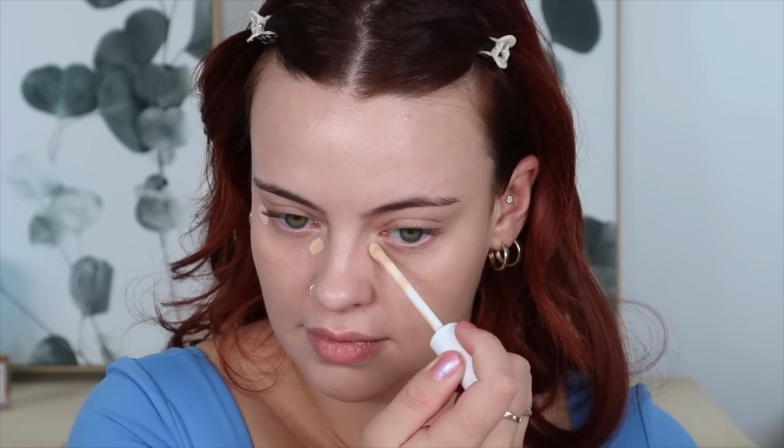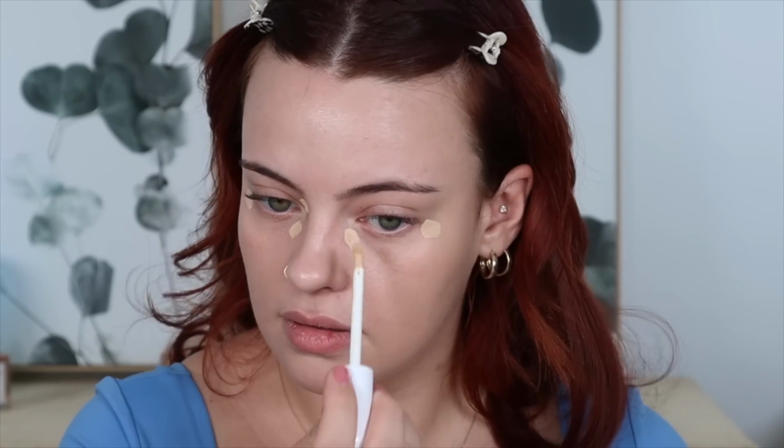So I have 2 shades here, Stone and Bone. Sounds like an afternoon. I think I'm going to go with Bone. Bone looks a little bit brighter. This looks a bit too orange for my skin tone. I almost said skin type there. Skin tone. Ooh, this foundation looks so good on my skin.